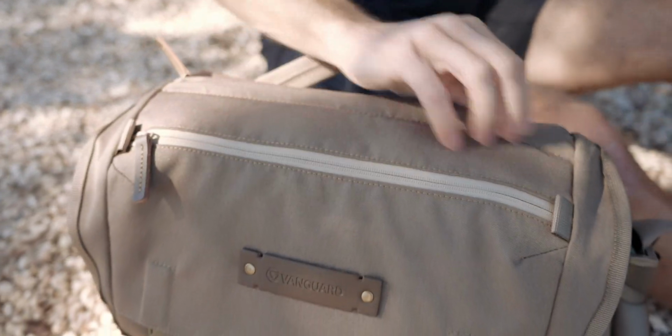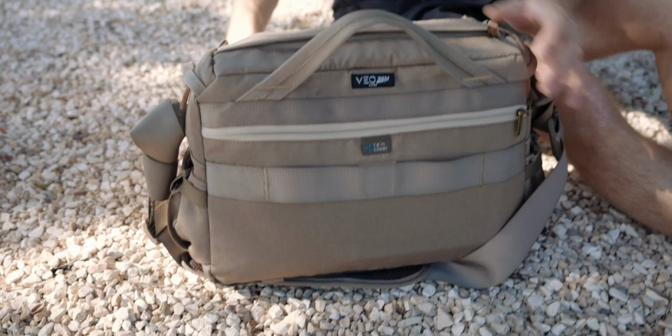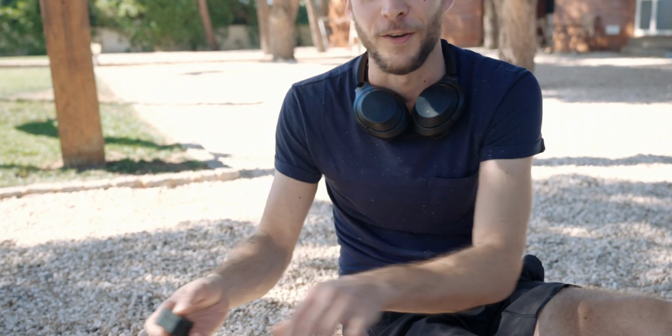I love that little top compartment. Before we go to the bread, but I forgot. Oh, well, I'll just use this top pocket to shove this back in here. You see how amazing that is?